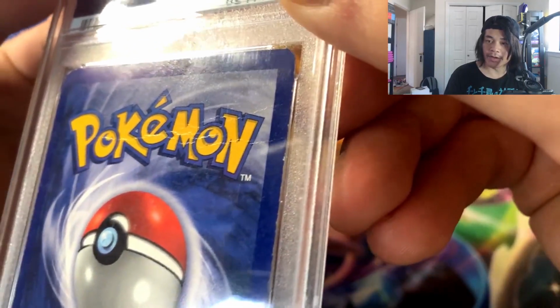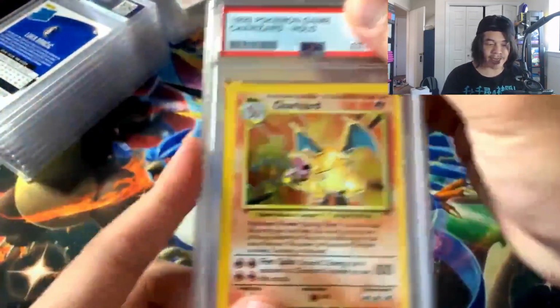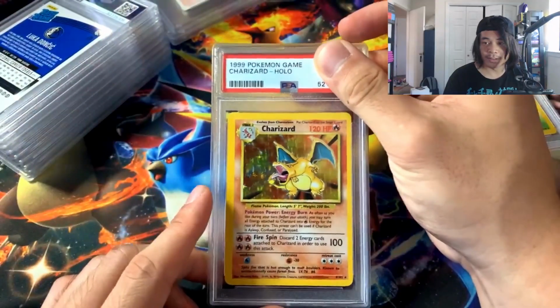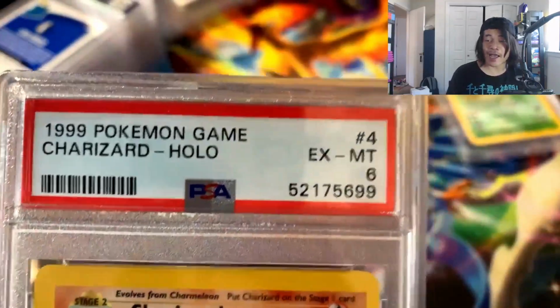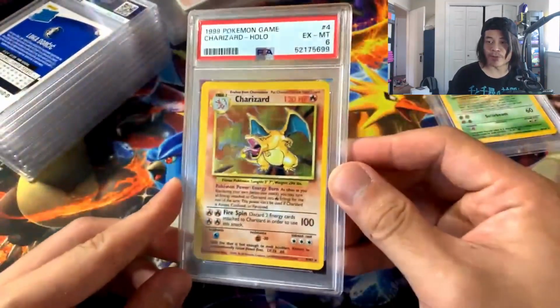I'm not complaining, by the way, but you guys see that? Look at that. And guess what grade it is? Guess the grade. I thought a 2. And it got a 6. Isn't that insane? I don't know what slipped by, but they gave me a 6. I'm so happy about that.